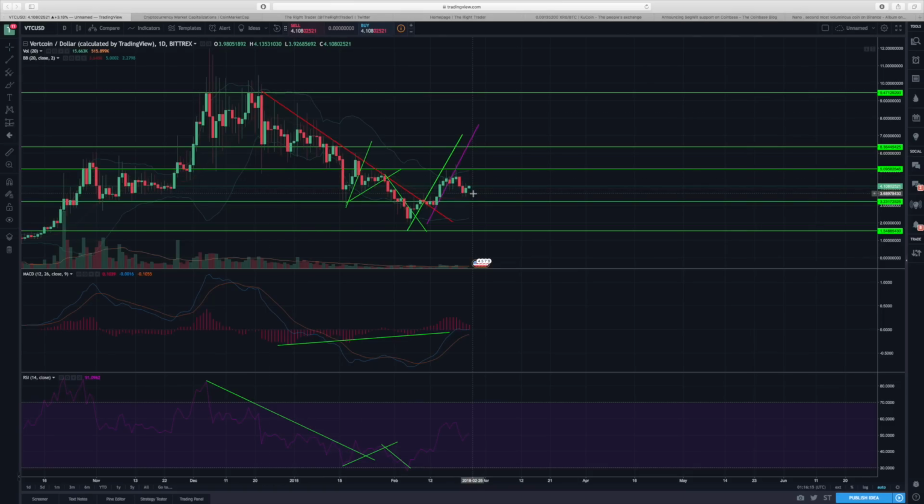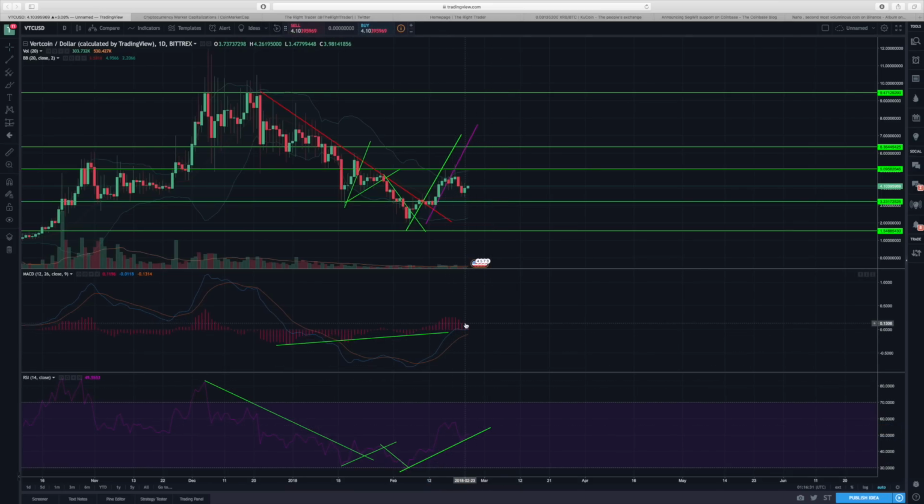Now, as far as the price action here, actually looking good. We are uptrending on the RSI. Go ahead and put in that uptrend line here. And that is obviously something that we've been waiting on for quite some time. And we're really just finally breaking out of the downtrend is what's happening here. So we are holding up pretty nicely on the MACD histogram as well.